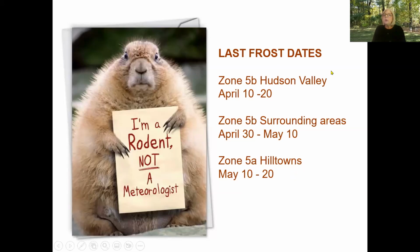But anyway, you can look up your last frost dates. So for example, where we live, zone B is a bit warmer. April 10th to 20th is when we expect the last frost. The surrounding areas, which are a little bit warmer, I put 5B again, that's supposed to be 5A. Up in the hill towns, up in the mountains, May. But then the surrounding areas where you get away from the Hudson Valley a bit, but not up in the mountains, those are the dates.